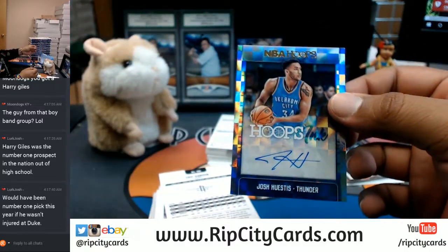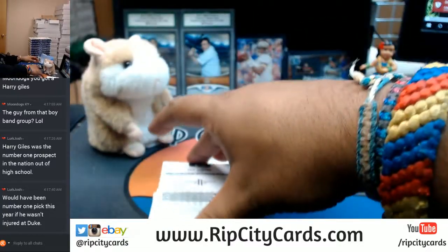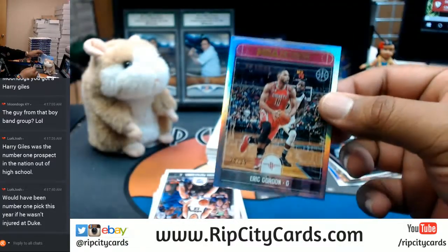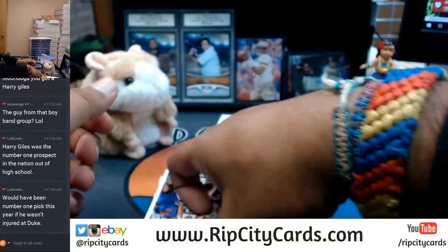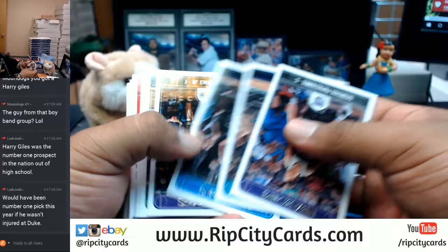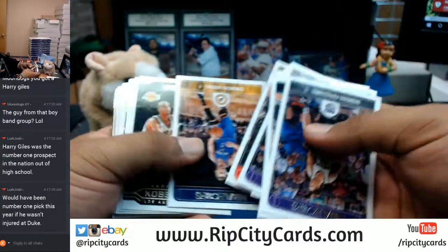Josh Hoiberg for the Thunder, auto. The Eric Gordon to 25 here. AI, the greatest of all time.